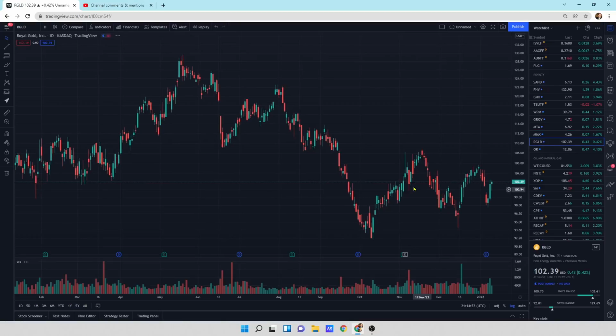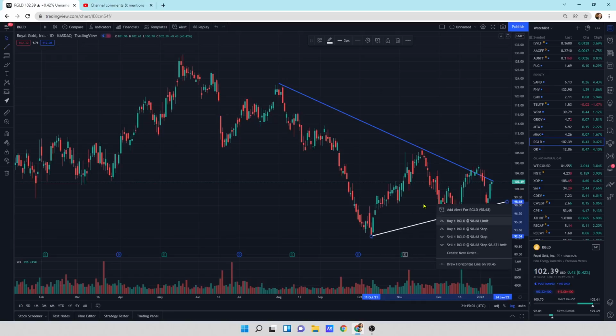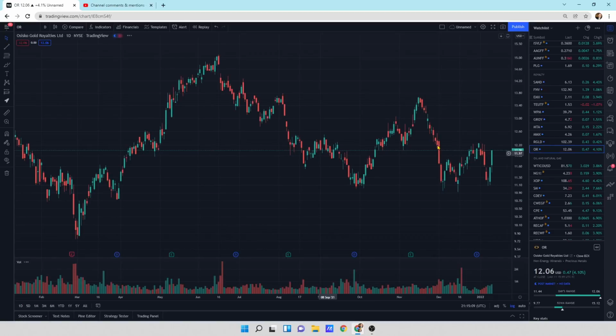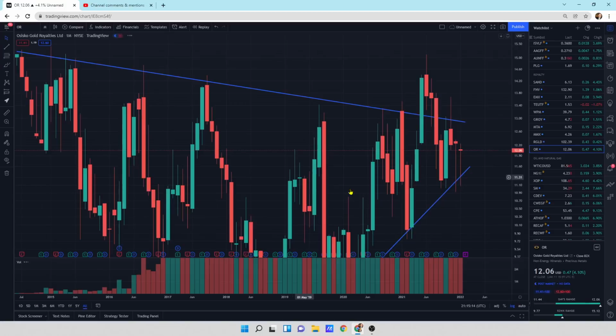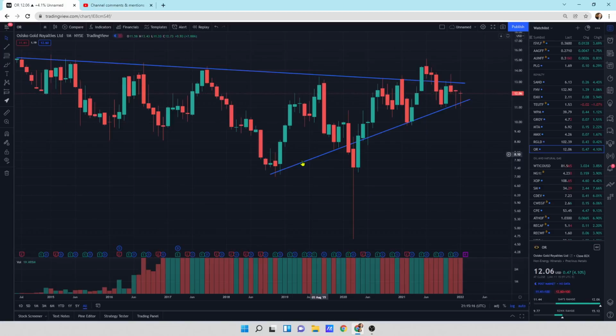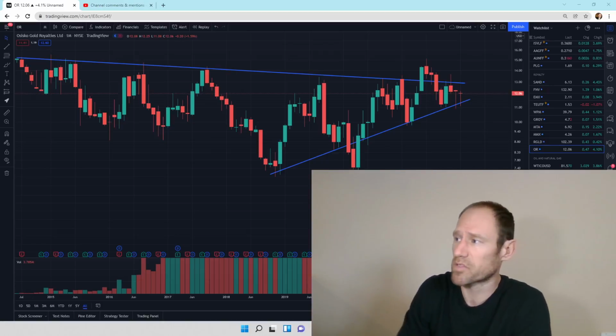Royal Gold, we're squeezing up here in this corner. Squeeze it on up before a pop higher. And then Sailfish Royalties, nice, strong update today. We are in this big old pattern that is coming up into the right-hand side, and eventually I think we'll break to the upside. So let's hope that the momentum can continue for the precious metals.